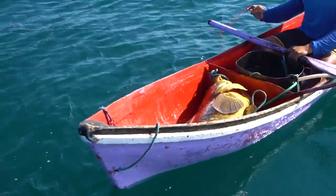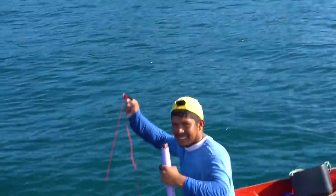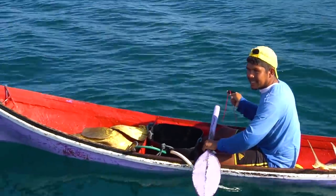Look at this guy! He's got a Goliath grouper. He went to sailfish with a hand line, Coquito, here in Panama City. This guy is just a beast.